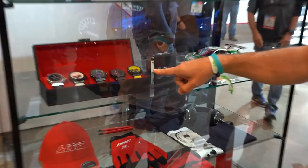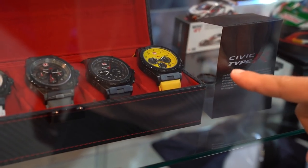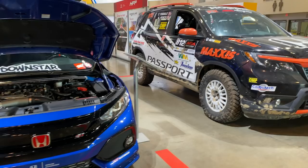Look at this yellow one. Why would Honda contract a company to make a Phoenix Yellow Type R watch if Honda wasn't planning on coming out with a Phoenix Yellow Type R? Sorry. There's a little bit of everything.